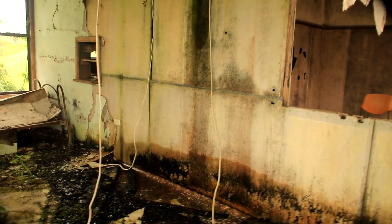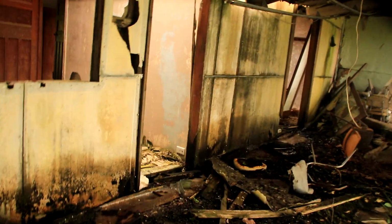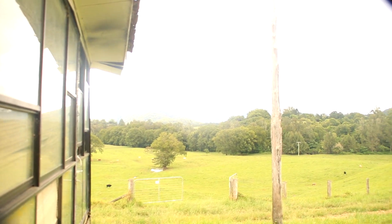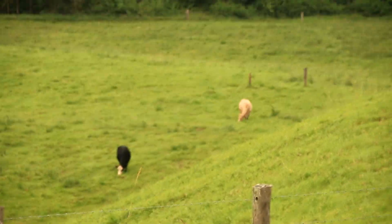But look at this here. Hopefully I can get up here safely. Even a serving window, look at that. Not bad for a little country house. And a bed there for a day bed or something for visitors, I suppose. Maybe they had a few extra kids. And then we come out the back door. And look at this here, beautiful green countryside. Cattle down on the grass down there on the paddocks.